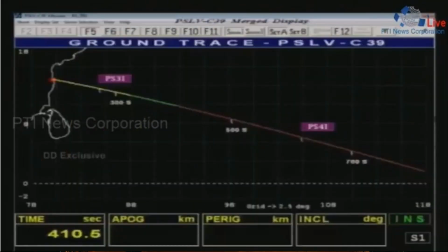So right now the vehicle is going through the coasting phase. Vehicle activities coasting normal. So 400, another 200 seconds before we have the ignition of the fourth stage, plus 7 minutes. The view of the ground trace, what they're tracking in the mission control center here.